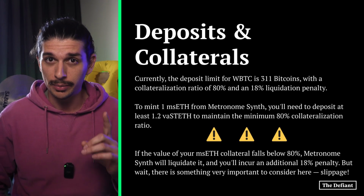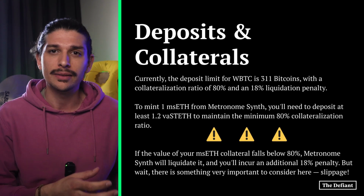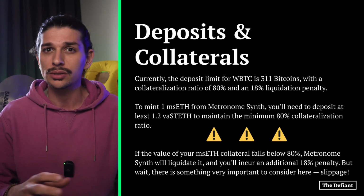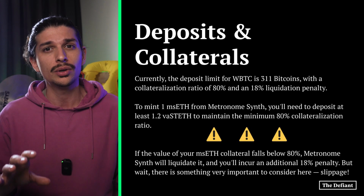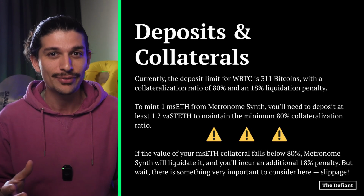And wait, because there's something very important to consider here, and that's slippage. You see, when swapping synths, the market liquidity can cause synthetic token prices to deviate from their expected prices. With other dApps, this could result in getting only 9.5 WBTC per 10 MSBTC. However, on Metronome Synth, you can actually swap synths with zero slippage, which can result in significant savings.